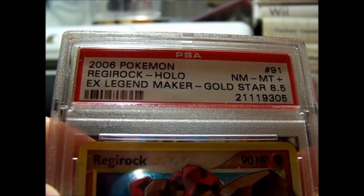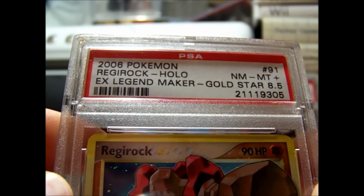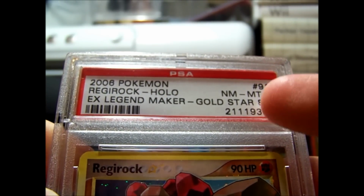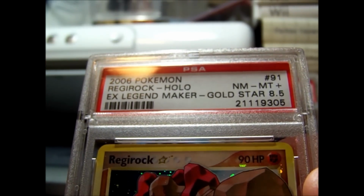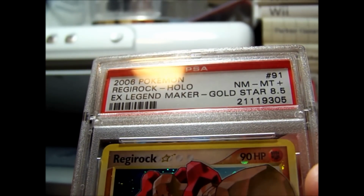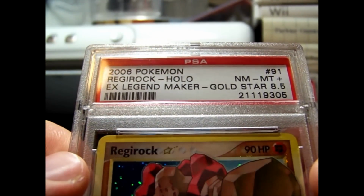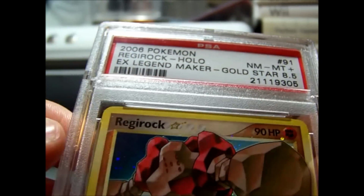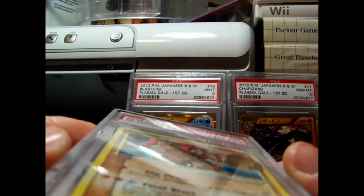And then here's that Near Mint to Mint Plus 8.5 Regirock Gold Star. I can tell you right now, subgrades, so the pluses, are extremely difficult to get. I think out of all about 150 cards I have, the only one that I have it on is my Rayquaza Japanese First Edition Gold Star. So they're really difficult to get. Why it didn't get a 9, I don't know, to tell you the truth. I'm trying to look.